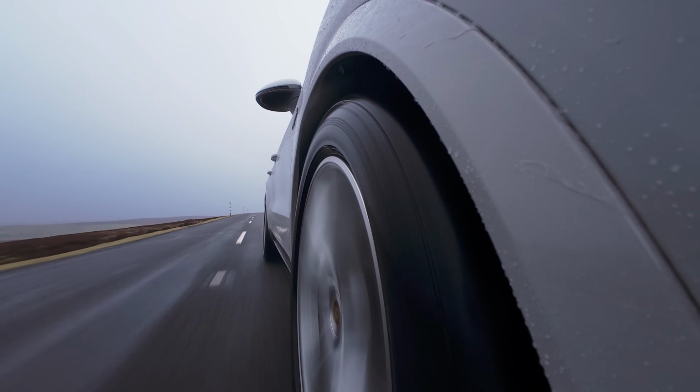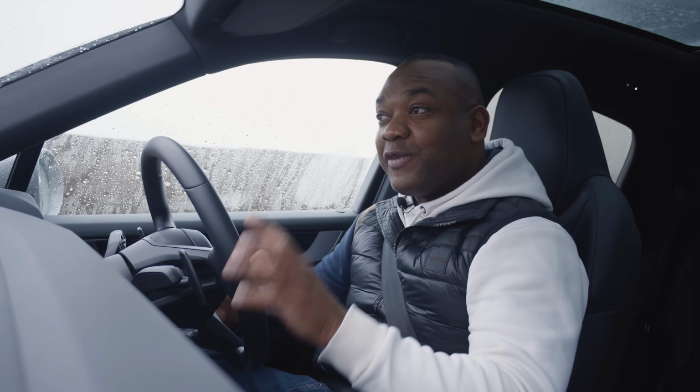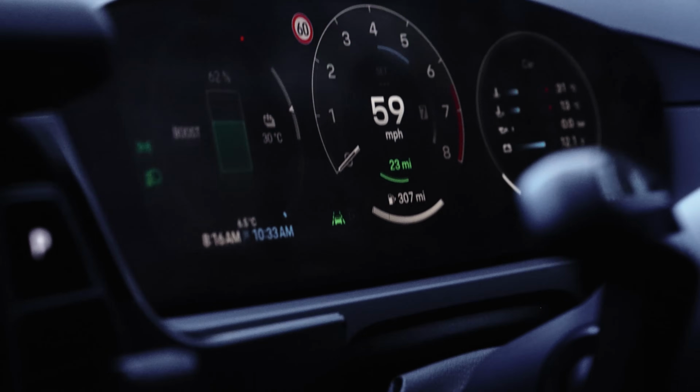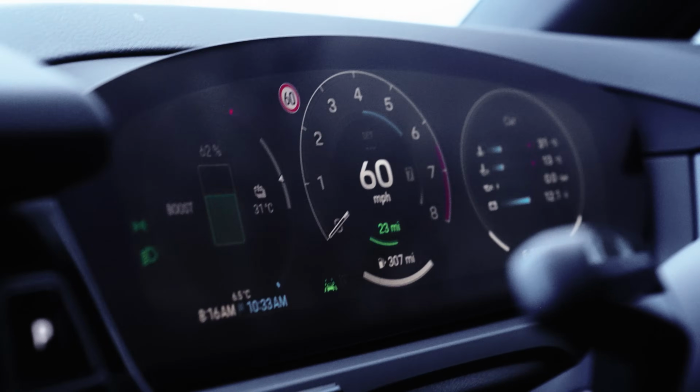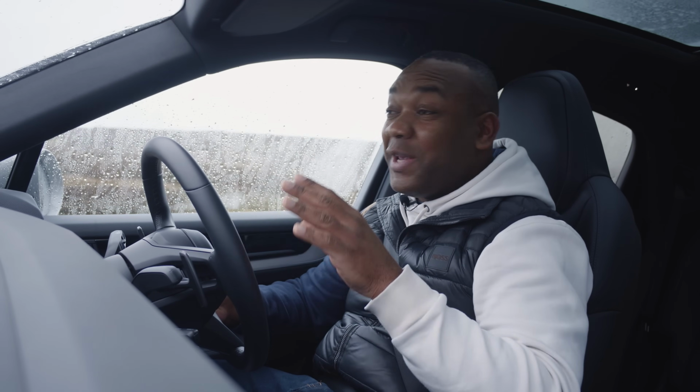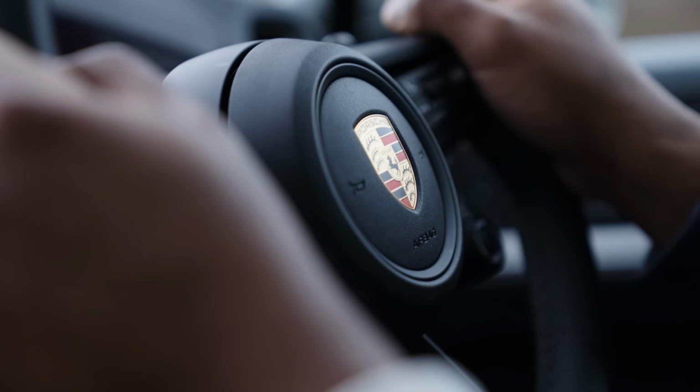EV mode itself feels fantastic too. It's very smooth and it feels pretty much exactly like you'd expect a fully electric car to feel. On some plug-in hybrids, you kind of have to drive very gently to stop the internal combustion engine from kicking in, but in this, you treat it pretty much like a normal electric car.